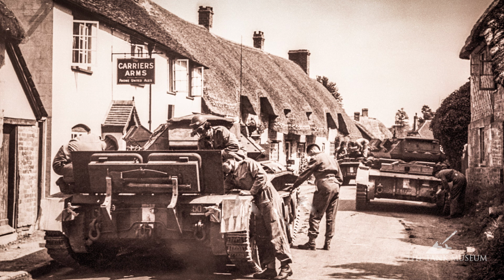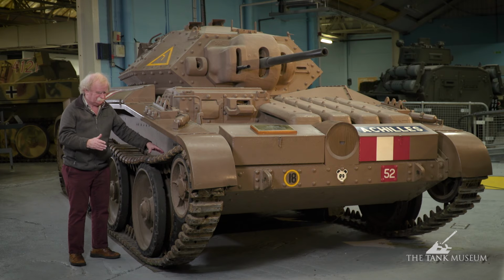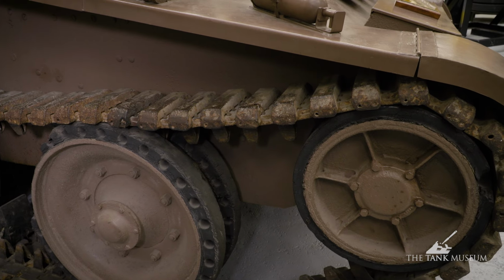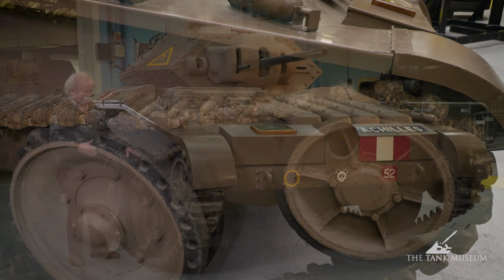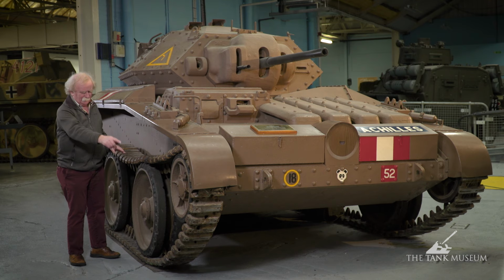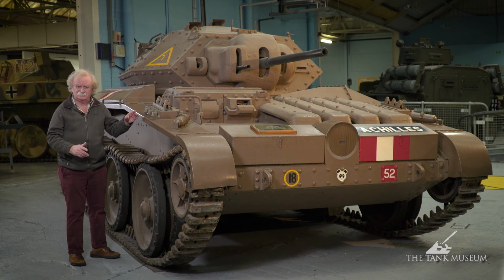The other interesting thing about it are the tracks. They're only narrow, and you'll find this on most early British cruisers. They're a lot narrower than they should be, and they don't really spread the weight. They take the weight, but only just. And that's another feature of them. It's a dry pin track anyway, going all the way round under there, with guide horns at the bottom. The road wheels are in pairs, and so you've got the guide horn down the centre to keep it on. But that's how the tank's designed.